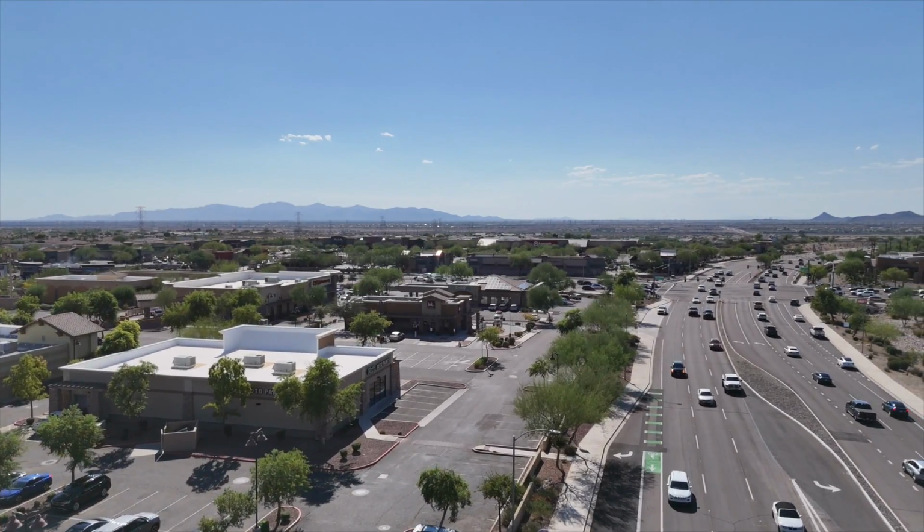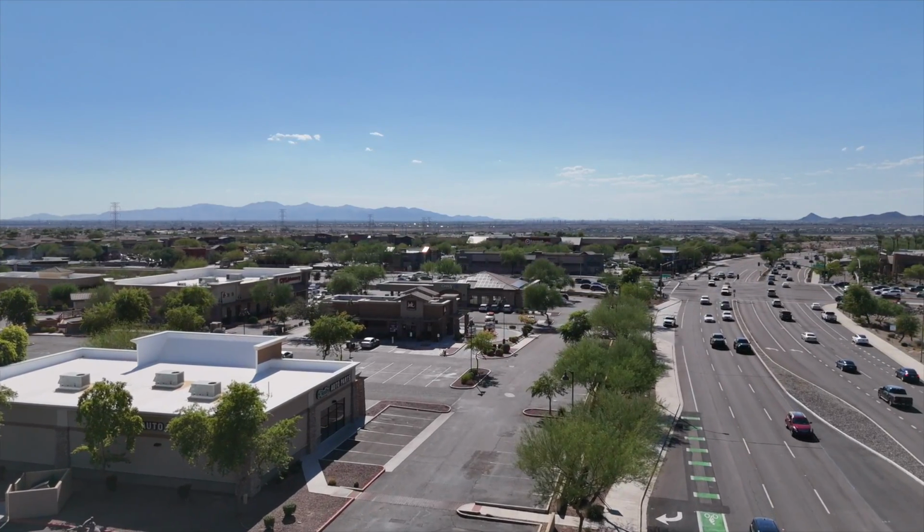If you are also wondering about employment, employment opportunities are over the top in the northwest part of the greater Phoenix area. It is exploding. If we look at the proximity to the current jobs, there is almost 750,000 jobs within a 30-minute drive. What's coming in is really what this is all about, what's going on in northwest Phoenix.